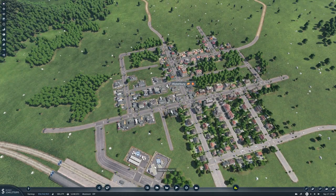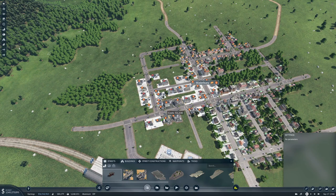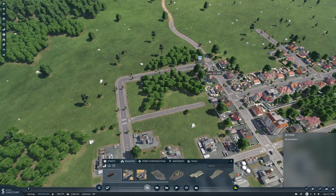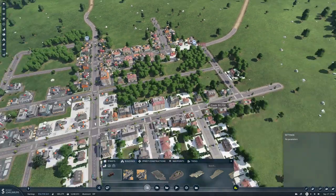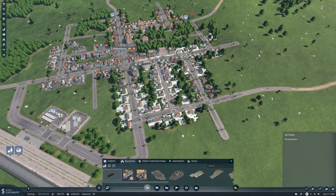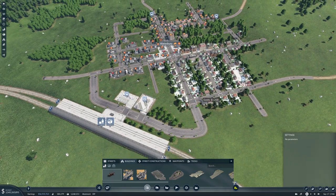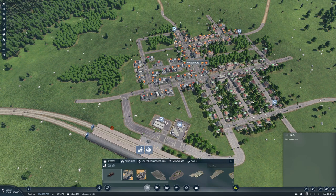And then we need a couple of passenger stops in Waterbury. I think we'll have one up here, then we'll have one out here. It's a very spread out city, Waterbury, considering it's not very big. So that I think will do.